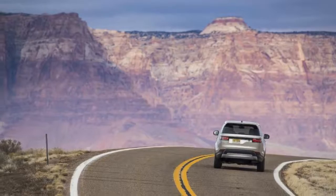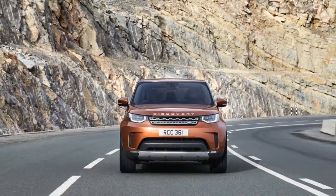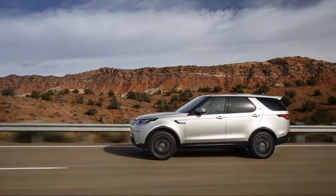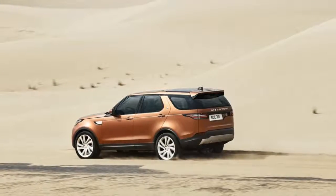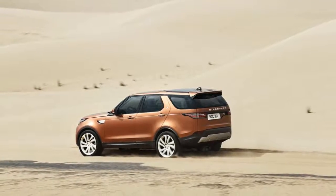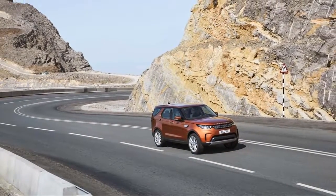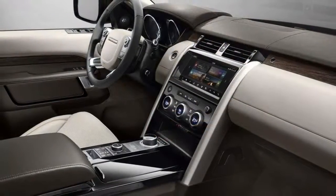The third row is optional in the Discovery, but there's a catch. The Discovery's good off-roading bits require the third row, and we strongly suggest making good use of the Land Rover's legendary capability, which means that third row shouldn't be much of an option for most buyers. The wayback will be cramped for adults, but adequate for children and preteens. With a third row in place, the cargo area shrinks to 9.1 cubic feet.